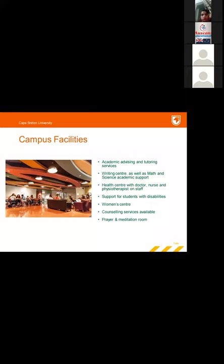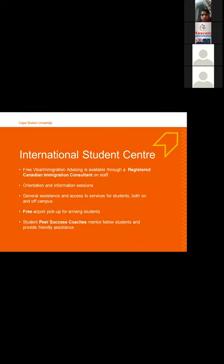There are different campus facilities. We have academic advising, tutoring services, health center with doctor, nurse, and physiotherapist, different counseling sessions provided free of cost, free immigration support we provide on campus. Usually students in Canada visit immigration lawyers to have any sort of visa help, any support, any guidance. So the same services are provided by Cape Breton University on campus, free of cost through certified immigration officers. And you can have an appointment and meet them directly. We provide free airport pickup, and you get free airport pickup and drop from CBU only.